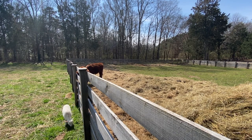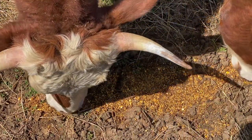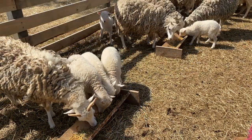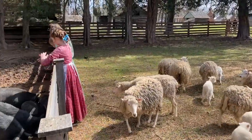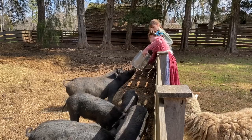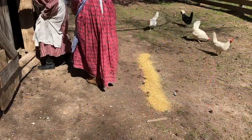The next big responsibility would be to help Father look after the livestock. Every family depended on their animals for food or work. So it was important to make sure that all the animals were healthy and had enough food and water. This meant bringing grain or hay to some of the animals or turning the animals out into the pasture so that they could graze on grass. Sometimes you might even discover a new baby had been born the night before.